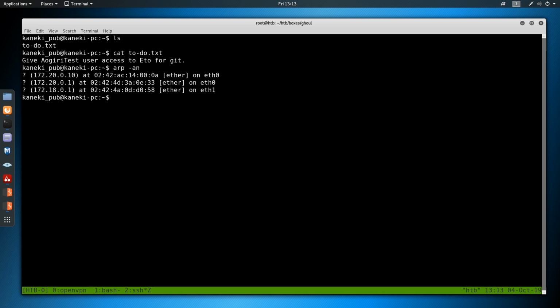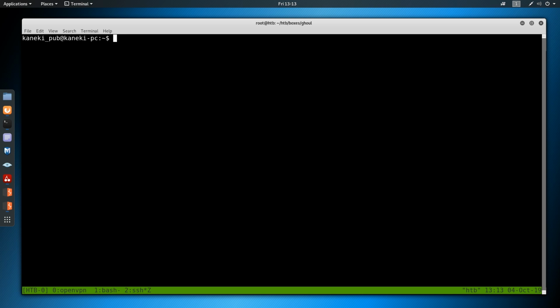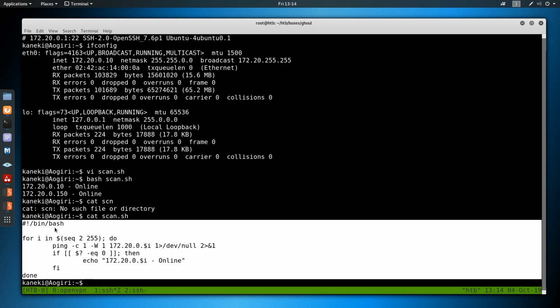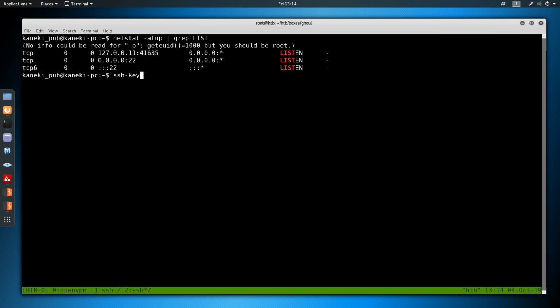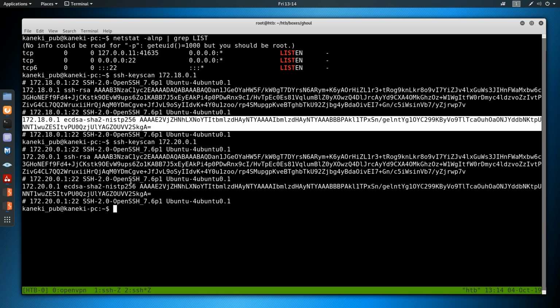If we do ip a, we can see there is another network, 172.18.0.1. And if we, let's see, ifconfig, we got 172.18.0.200. So we may just want to scan this 172.18 network again. We can do netstat -alnp, grep listen, and we see we're not really listening on any ports. So probably should run this network scanner on this box. So if we cat scan.sh, we can grab this. And what we also could do is ssh-keyscan 172.18.0.1 and 172.20.0.1. And we can see both .1s are indeed the same box.